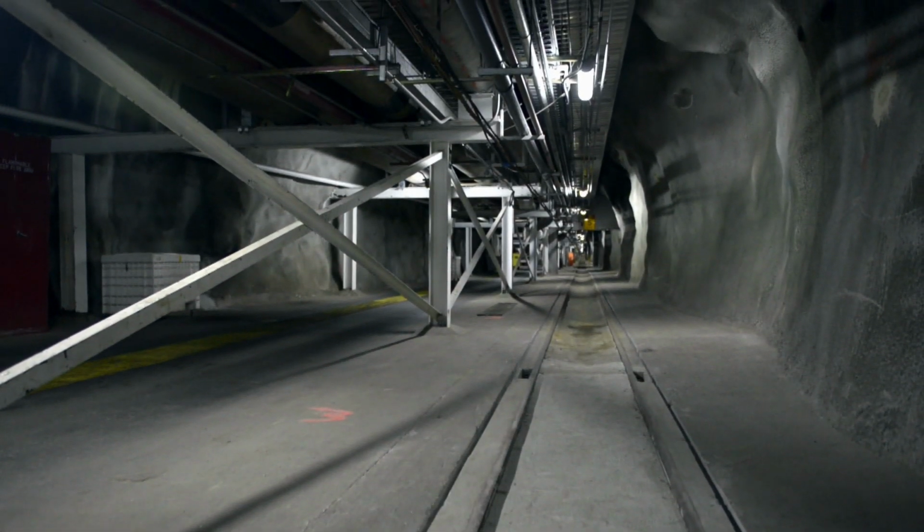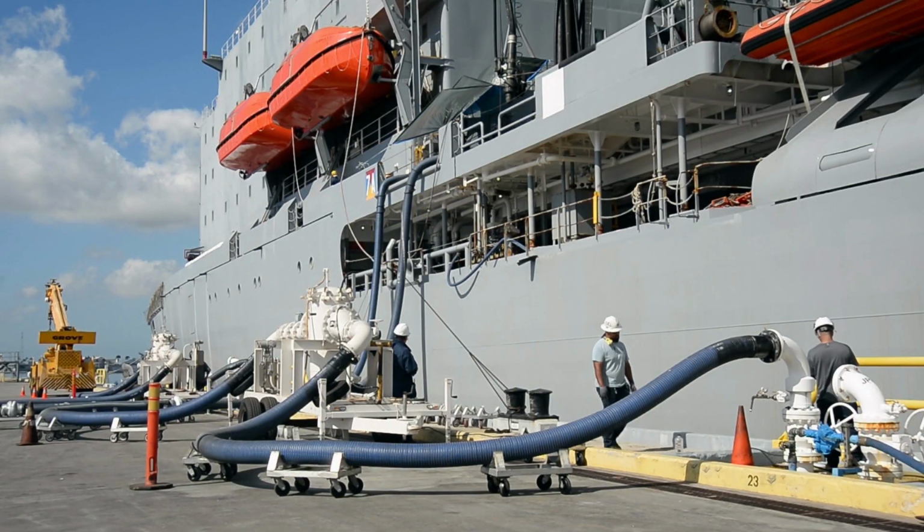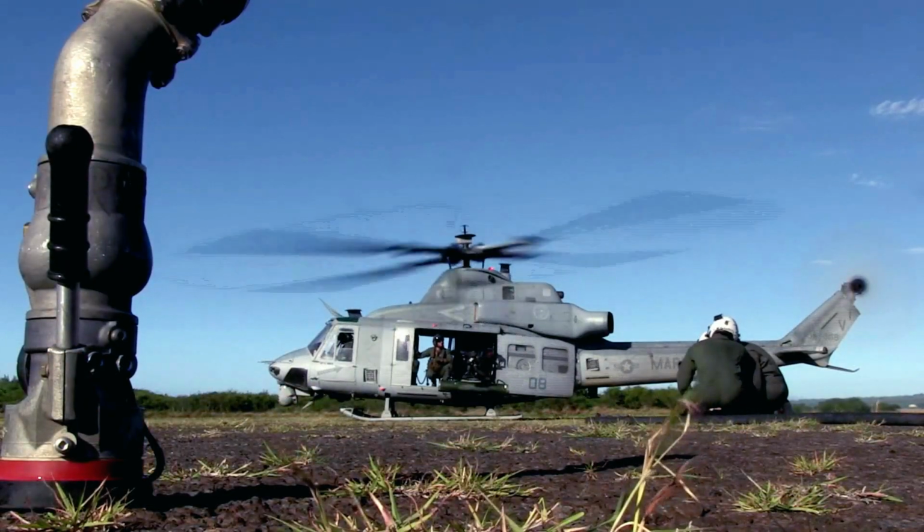What impresses me most about this one-of-a-kind facility is the design, the engineering, the construction that came out of the minds of a couple of people 75 years ago. Today, the facility continues to be impressive and is unrivaled in capacity and capability.